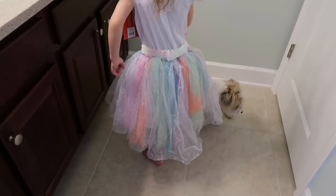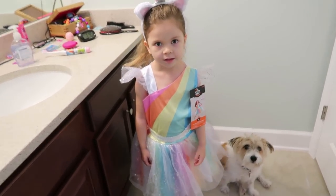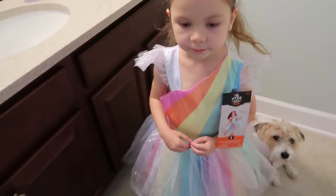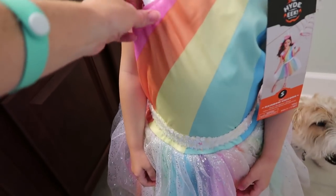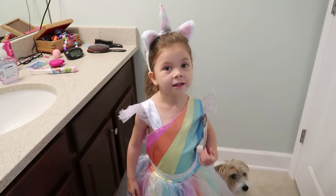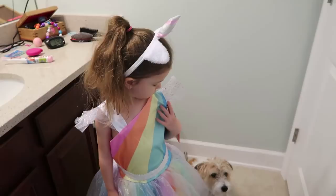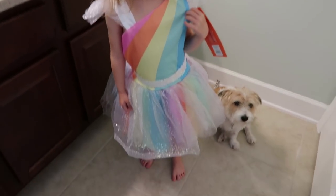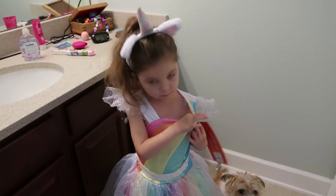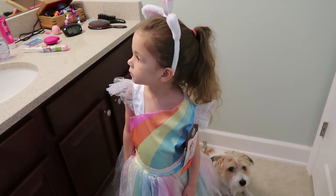Are my wings on? No, I don't have your wings on yet. This one actually looks like it fits her better. It's still too big, but it's cut differently, so it looks like it fits better. I don't know what to do. I would definitely have to pin something. Well, we'll have to figure something out. I still think I'm going to try to order the other one smaller, but then it's going to be short. I might just have to make this one work. We'll see. We're just going to have a closet full of costumes.